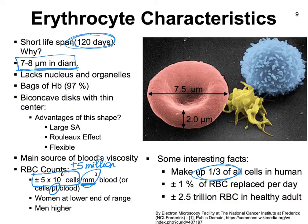Now, as I said, these red blood cells do not have a nucleus or organelles, because they're just stuffed with hemoglobin. Stuffed to the max, almost all of the contents of a red blood cell is hemoglobin. Now, our red blood cells have an interesting shape as well. They're almost the shape of a donut, except they don't have a hole per se, but where the hole is in the donut, we just have a much thinner portion of the cell right there.